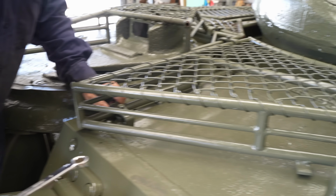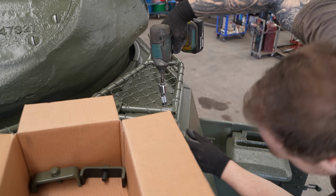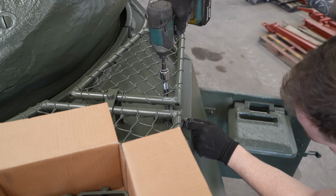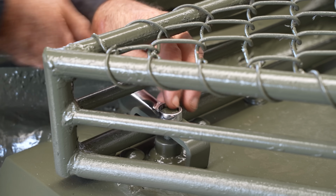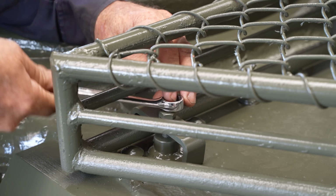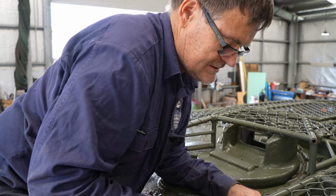Pretty good there with yours? Yeah. It's just this one, if not long enough. I'm so lucky to be able to get this original mesh. Fairly rare, only on Australian Grants.